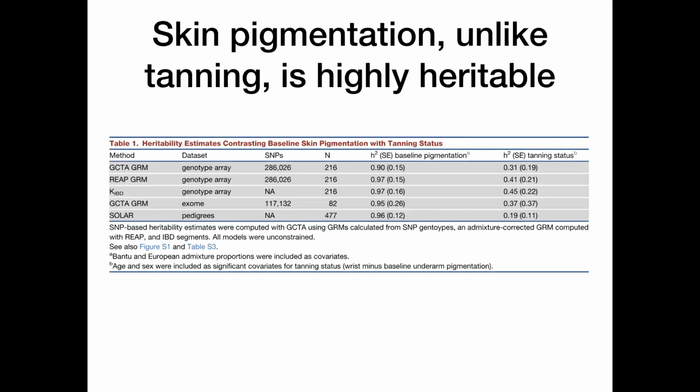So based on the fact that we have genetic data from SNP arrays, and we also have exome sequencing data for a subset of individuals, and we also have pedigree information, and there's a bit more relatedness than typical, we can actually assess heritability in several different ways. So we used the standard approach of GCTA to assess baseline skin pigmentation heritability. We estimate that pigmentation has a heritability of around 0.9. In contrast, tanning status, so basically your underarm pigmentation minus your wrist pigmentation, or the reverse of that, you see that heritability is about 0.3, but this is not significant, and we have fairly small numbers for this analysis.